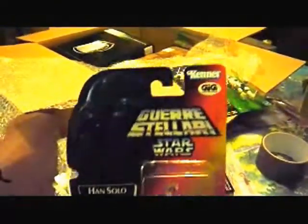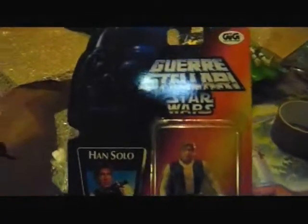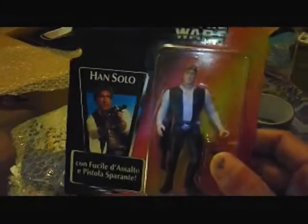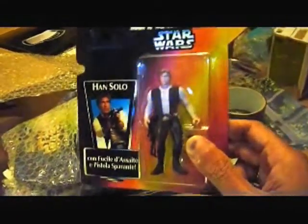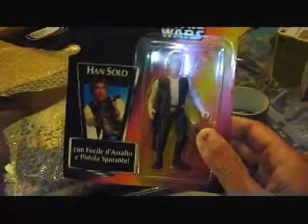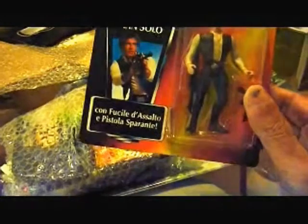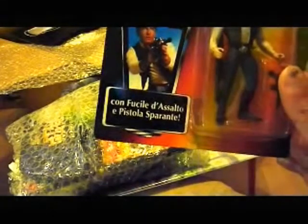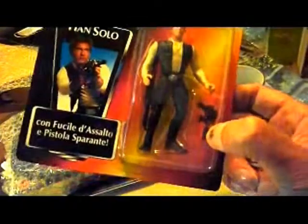Okay, next thing is Han Solo, Power of the Force, 95, on an Italian GG card. So I love these Italian cards. Guess Deliari, Star Wars, Han Solo, looking like he's been on a massive amount of steroids. Still, I've got it for the card, not the figure. I like Han Solo anyhow, and it says Han Solo, who can speak Italian, Confusao di Assalto e Pistola Sperante. So I wonder what that means. It probably means comes with two weapons.